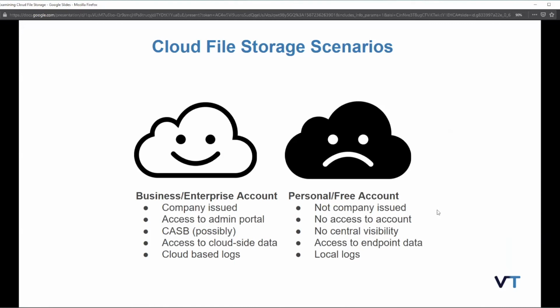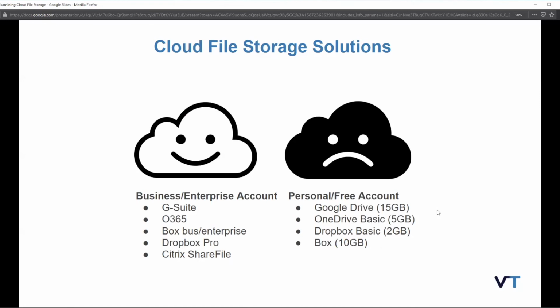So as I mentioned before, on the business left-hand side, it's company issued, you have access to an admin portal, you probably have CASB or detailed logging as far as what you can see, what you can't see, the usability, the activity, the files going in and out, and you can change someone's password and take over their account. But on a personal or free account that a user just happens to use or install on a corporate-owned machine, it's not company issued. You don't have access to the login. There's no central visibility. All you have is access to the endpoint and local logs on that machine, and obviously registry keys. So a couple different examples here.